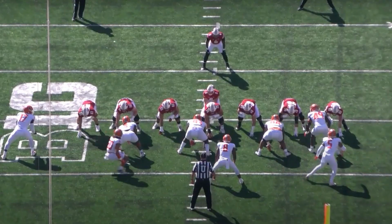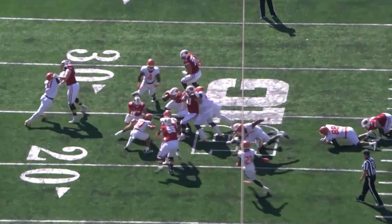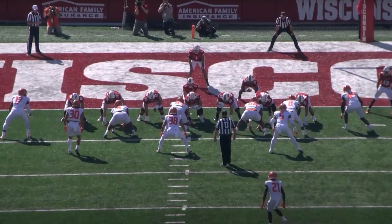Let's take a further look at his mental processing. Wisconsin draws up this outside run with 2 pulling offensive linemen, and his tight end is supposed to come down and chip Newton as much as he can. Newton reacts to this play as if he was the one that called it. He takes a wide angle immediately, evading the tight end's block, and then forces the runner back inside towards his help. Just superstar instincts.